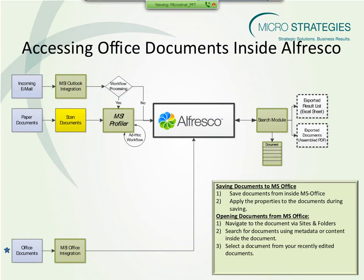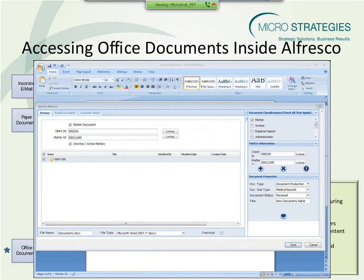The next thing is the Office integration, and what we did here for people is, again, trying to keep that concept where people like to live in Outlook or they like to live in Office. From the Office products, Word, Excel, PowerPoint, and we've got this working with 2007, 2010. So you've got the versions out there that we can work with. Basically, you hit Save to Alfresco, and you're presented with a screen, and that screen allows you to do lookups. And again, this is based on the different department or client implementation.